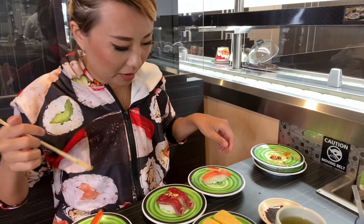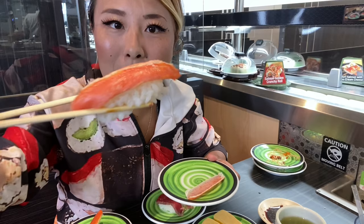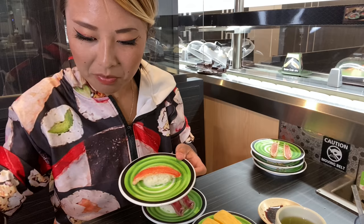I love the fact that they took off the shell for you because I love eating crab, I just hate peeling crab out of the shell. So here you go, soft crab. Oh man. Oh, crab is so good. Like I said, I just hate peeling, otherwise I would totally eat a lot more crab.